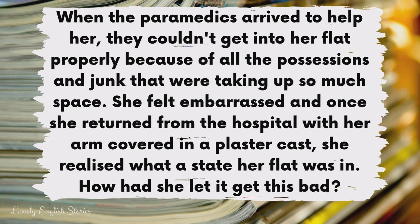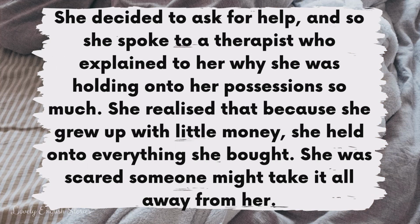She felt embarrassed, and once she returned from the hospital with her arm covered in a plaster cast, she realized what a state her flat was in. How had she let it get this bad? She decided to ask for help, and so she spoke to a therapist who explained to her why she was holding on to her possessions so much. She realized that because she grew up with little money, she held on to everything she bought. She was scared someone might take it all away from her.